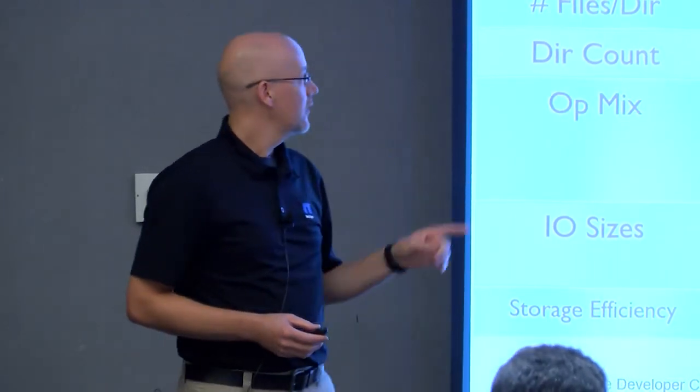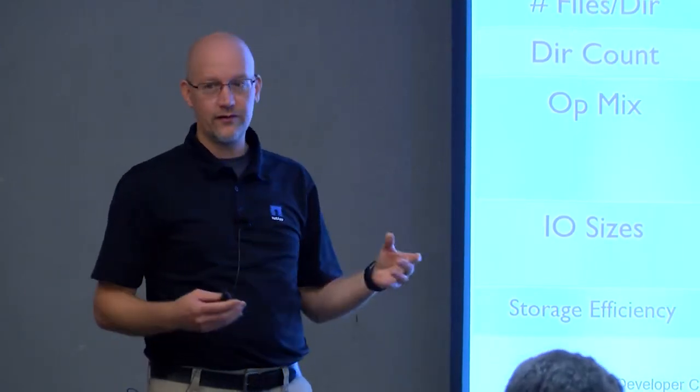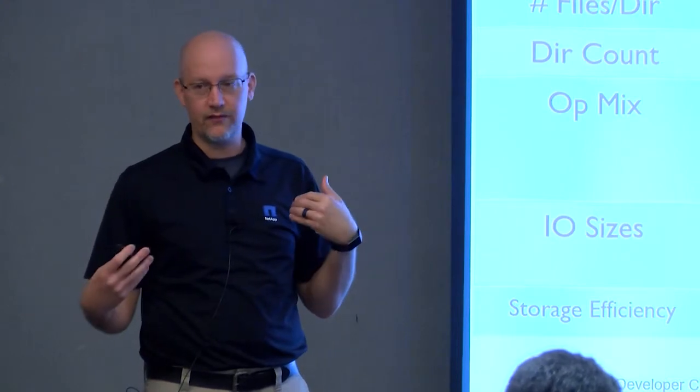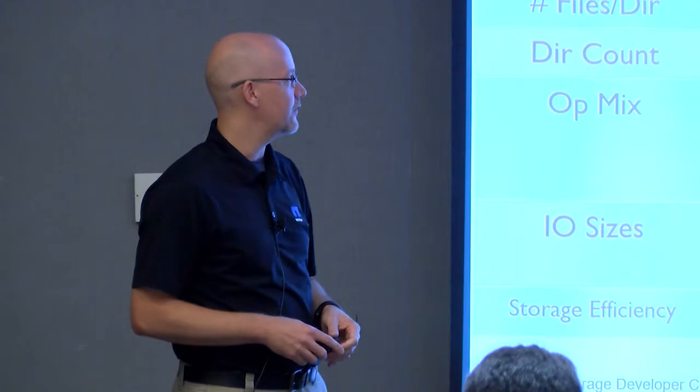It's not very fast. 140 megabyte files that they're outputting, and they're 100% writes. The traces show a whole variety of write sizes. I would have expected it to just be big dumping, but it's not. It's a whole variety of I/O sizes.